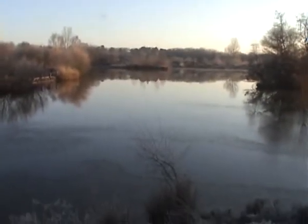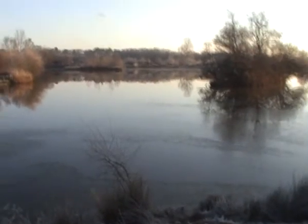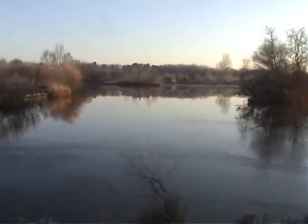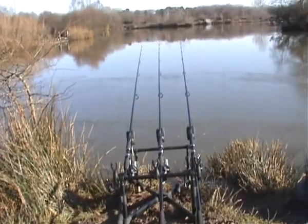I'm going to start on the chods, I think, because they were successful there last time. Fished at a distance out in between that gap, and we'll see how we get on. Cheers. Right, rods are out.